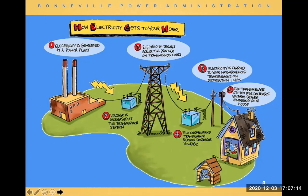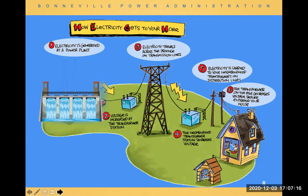Here's a look at how our power grid works in the Pacific Northwest. Once the force of flowing river is turned into electricity at the hydropower dams, it still has a long way to go before reaching your house, your business, or school. This energy now must flow along transmission lines.